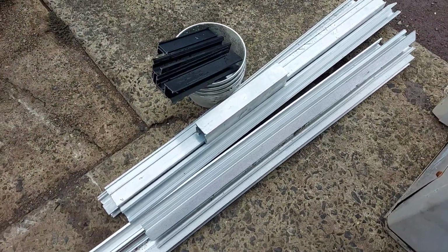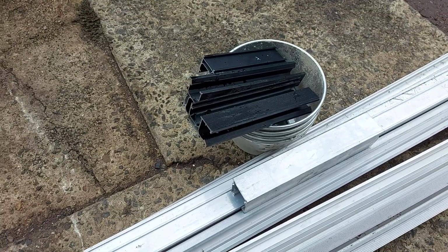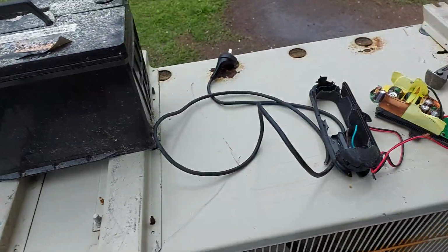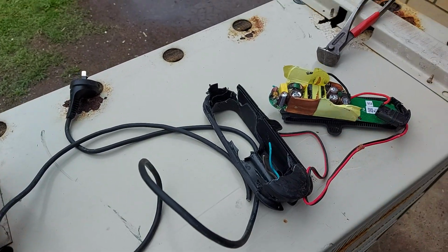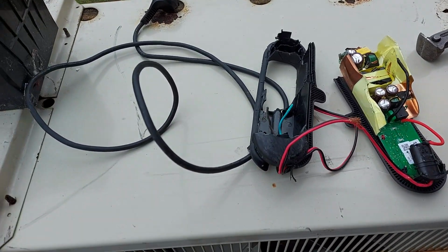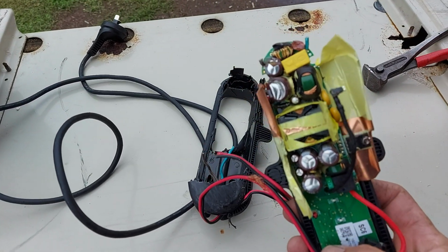Extruded aluminium. And there were also those aluminium buckets there as well. Grab those. You saw the battery. This I saw while I was out on the job delivering the concrete. This was actually in the bin. I just grabbed it because I saw the cord, so I might as well remove this circuit board that's in it.